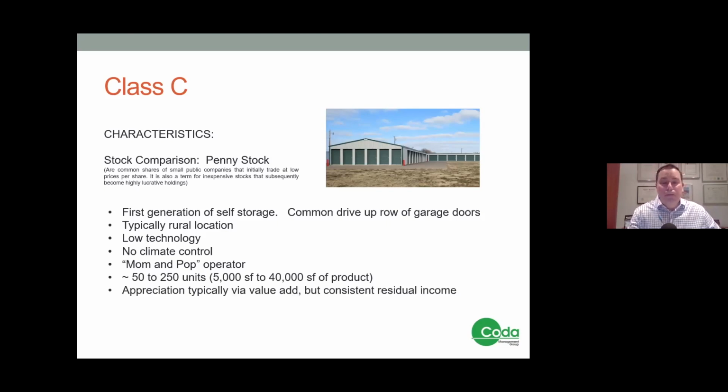What we see here is that you're not going to really get a lot of appreciation in these. What you're going to see is continual income off of them, and that's why we equate it to a penny stock. You're not going to see huge growth in these, but you're going to see consistent revenue, and they're just going to be performing on a good level overall.